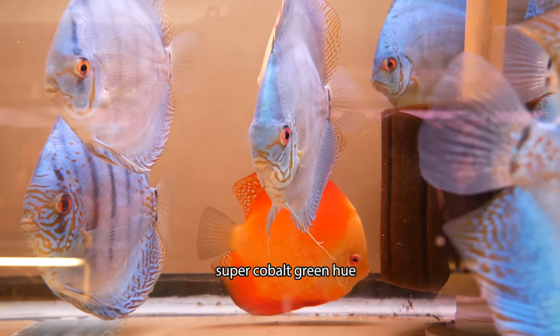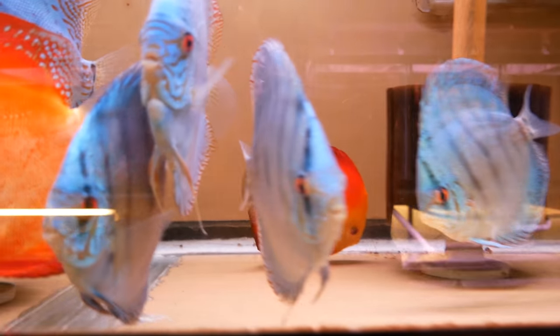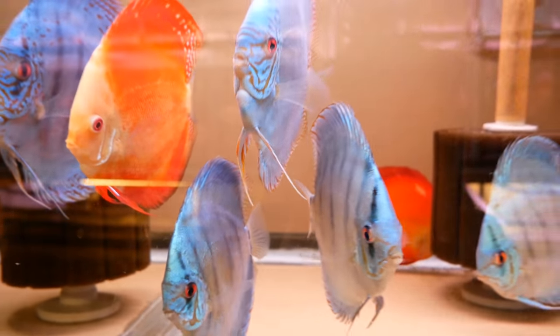This is a super cobalt green. Okay. That's a brilliant blue. That's the difference you can see in color. Super cobalt green has like a green hue to it. I see. While the brilliant blue is much more intense. The blue is more intense.